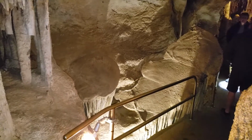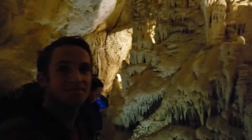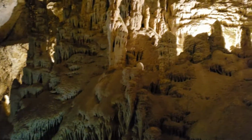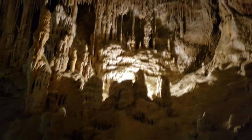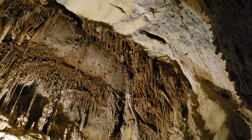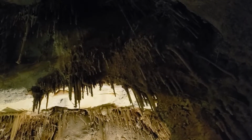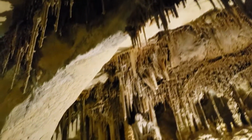This really was the path right there. Passages are the best part, huh? Yeah. They're racing through there. Brandon, bring up the rear.